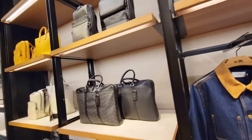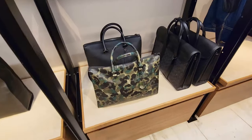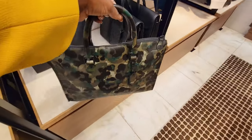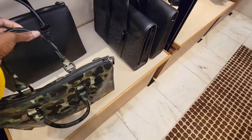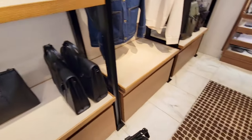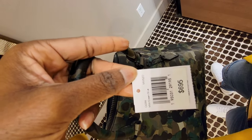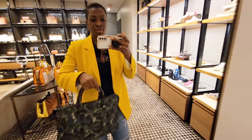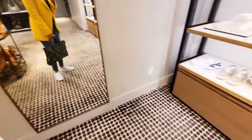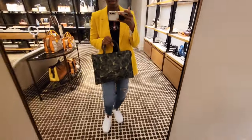So I'm in the men's section. We've seen the card holders and the wallets in beautiful colors for spring. And this bag here just caught my attention. It just felt really nice to touch, for $695 Canadian dollars. I think it is a very nice sort of playful bag in my opinion. I just liked it. Something about it just caught my attention.